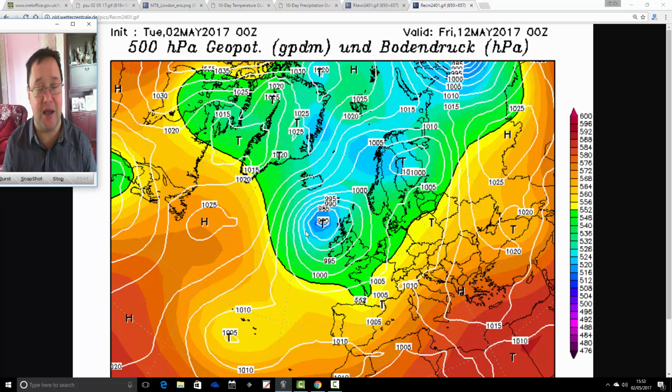Temperatures a little bit dubious about those, to be honest. The high pressure up to the north, which in theory is quite a cool direction, but the upper air temperatures look quite warm. Surprisingly, I suspect what's going to happen is that by day, if we get sunshine, we'll be pleasantly warm. By night, it could be quite chilly, and then watch out for a change to more unsettled conditions, potentially in the second week of the month.